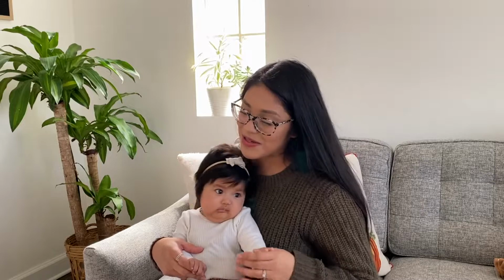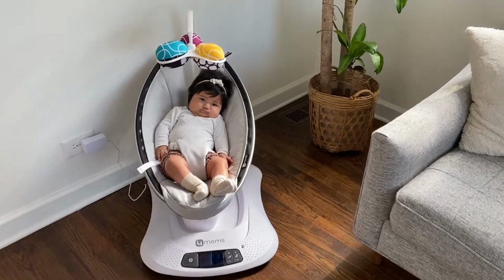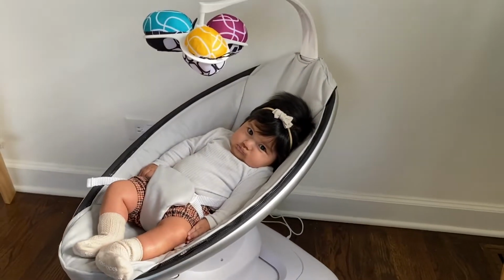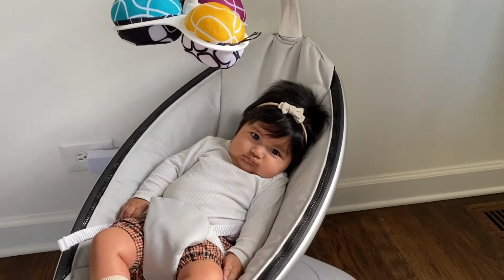So now that she's here, I'm gonna put her in her swing, and well, I might as well talk about it because that is one of the things that I recommend, a baby swing. The one that we have is the Mamaroo. Let me show it to you guys. So this is the Mamaroo. It's the swing that we use and we really, really like it. As you can see, Lovely likes it too.